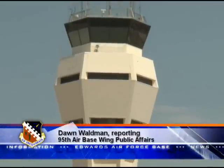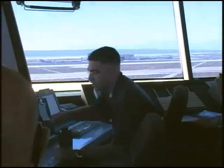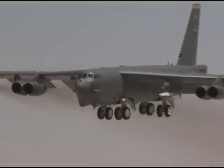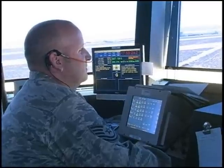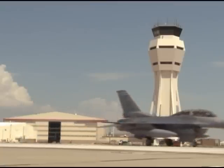The Air Traffic Control Tower at Edwards Air Force Base has one of the most unique and diverse missions of any tower in the U.S. Air Force. Edwards is where the Air Force tests its aircraft, both old and new, and trains its next generation of test pilots. And that can add up to 300-plus air traffic control operations a day over 23 operational runways.